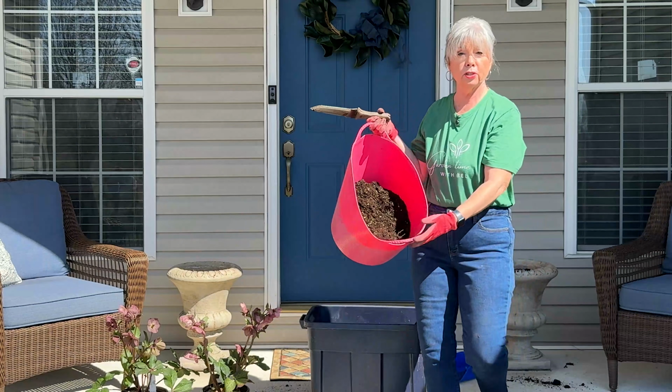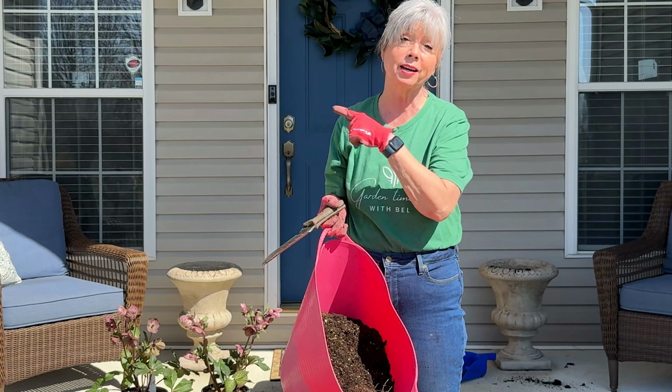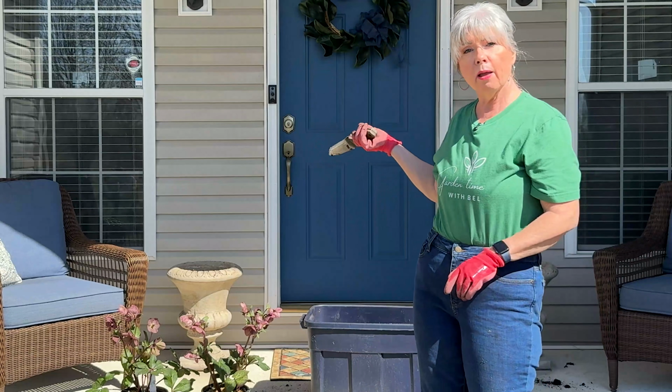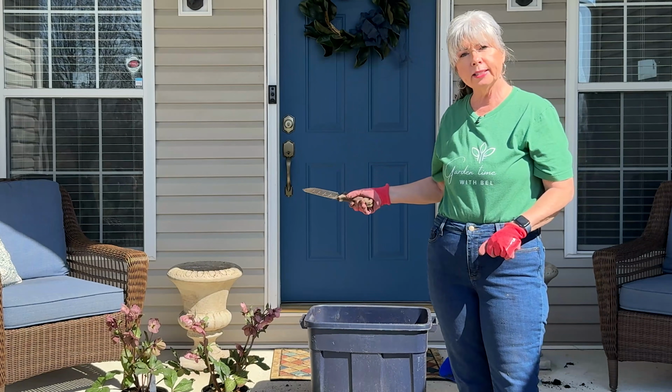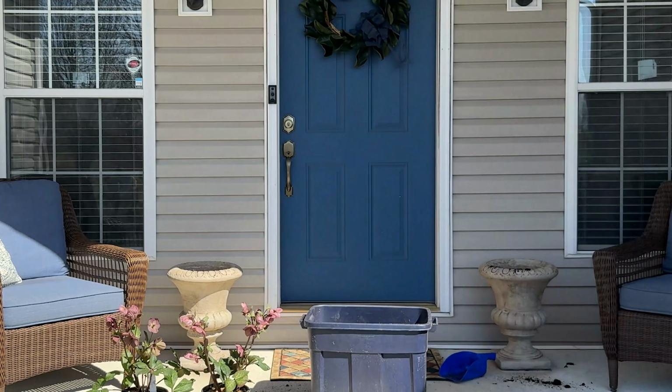All right, so here's the soil that I took out of those 2. And again, this is going to be used again in another part of the garden. So I'll just set that aside. And now I'm going to use some nice fresh soil. And you're going to see me use some Bio-tone, which I need to grab off my cart. Let me show you that.